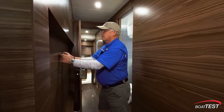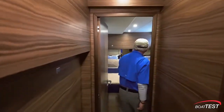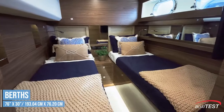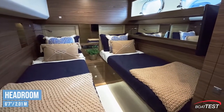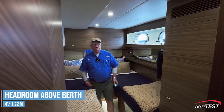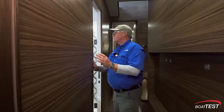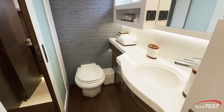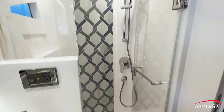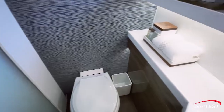Now, let's check out the guest stateroom. This has twin berths. They're 16 inches apart. Each one measures 76 by 30 inches. Overhead clearance, 6 feet 7 inches, which gives us 4 feet over the berth. The ensuite behind another pocket door with opaque glass, and exactly the same features we saw before. Sink recessed into the counter, opening port light, hull side window in the shower, electric flush toilet.